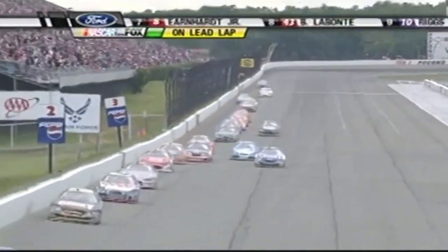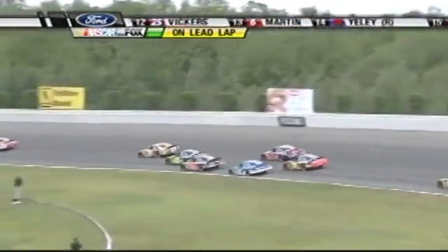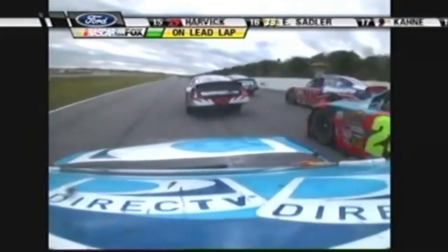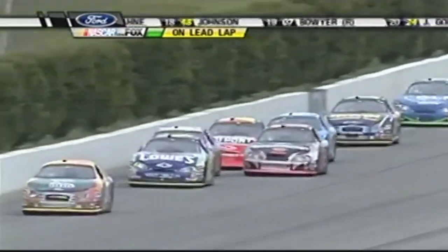Jimmy Johnson trying to pad his point lead. Takes it 3 wide. And there's Harvick right with him. Ooh, Johnson's loose. Scooting right up there. And the rookie's got his bumper stuck right up under him. Here comes Gordon. He wants to get in the mix.